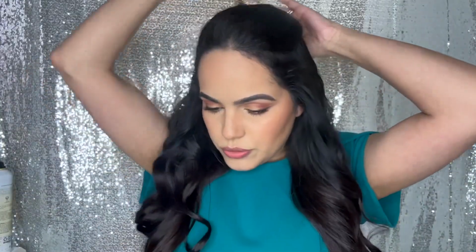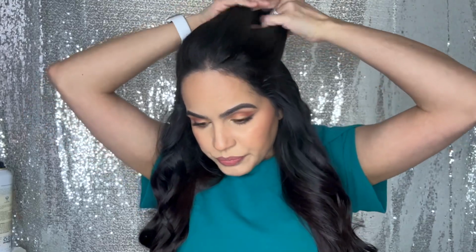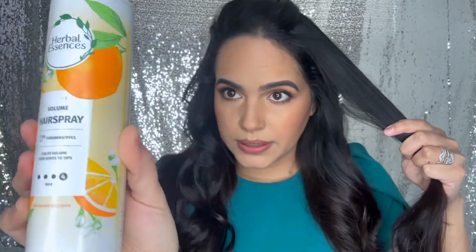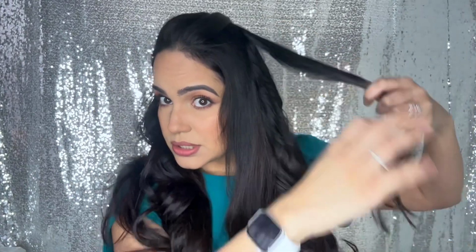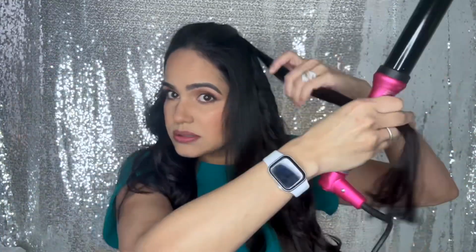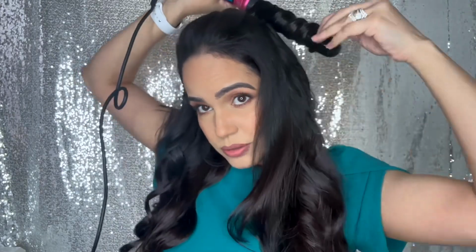So next I'm gonna finish on my hair. All right guys, so for my hair, I'm going to be using the Herbal Essences Volume Hairspray, the 4 Max. And I'm just showing you what I did to the other part of my hair. So I'm just gonna spray it like this. Numi hair wand. And I'm just gonna wrap my hair around the barrel like this.